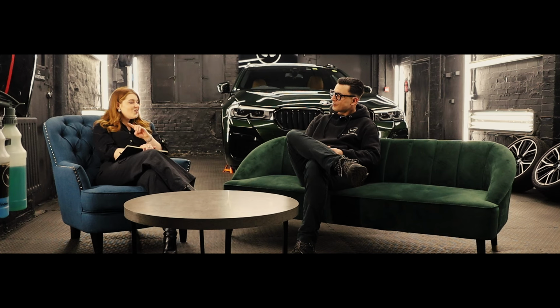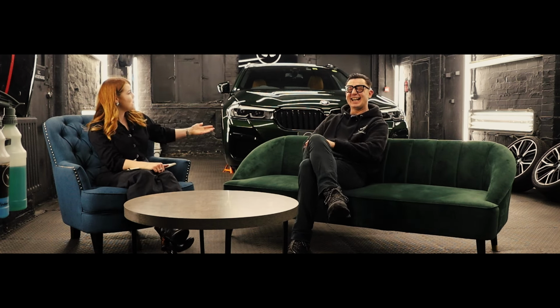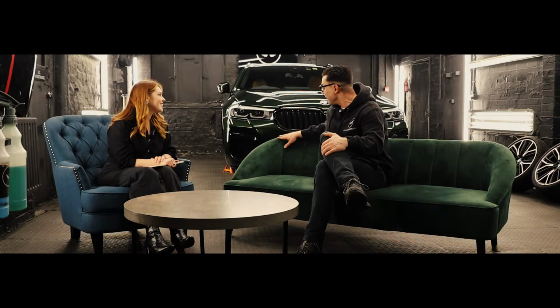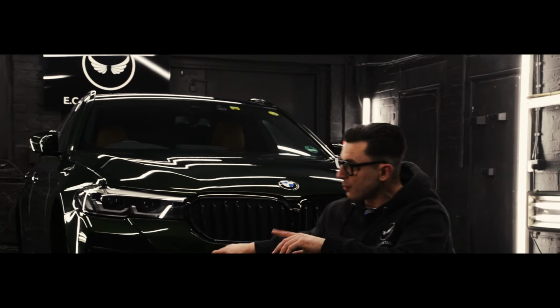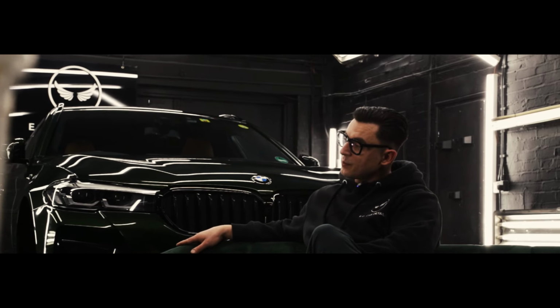Brilliant. And there is a gorgeous car behind you that I guess you are working on today, and it's worked out really well because it matches our sofa perfectly. There you go. Yeah, it is a BMW 5 Series, and we had this car for I would say 3-4 days. It was a really nice project, and we did a protection detail on this vehicle, and 4 alloys completely restored, so it came out beautifully, with ceramic coating for 1 year.